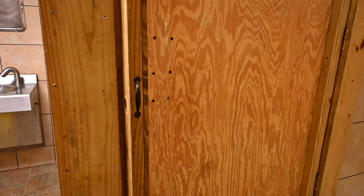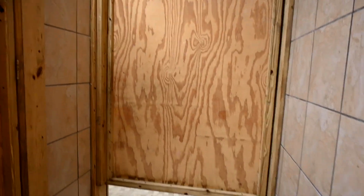They have two shower stalls and they were massive. So far, these are my favorite bathrooms I've seen at a campground.